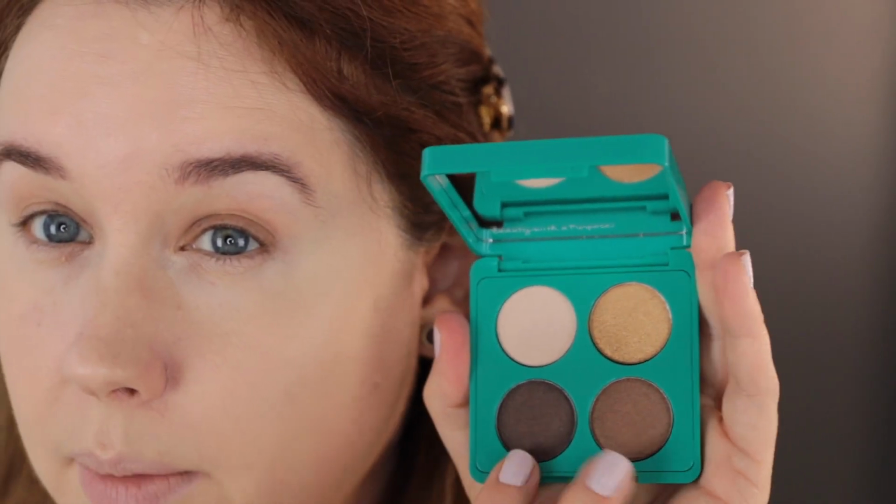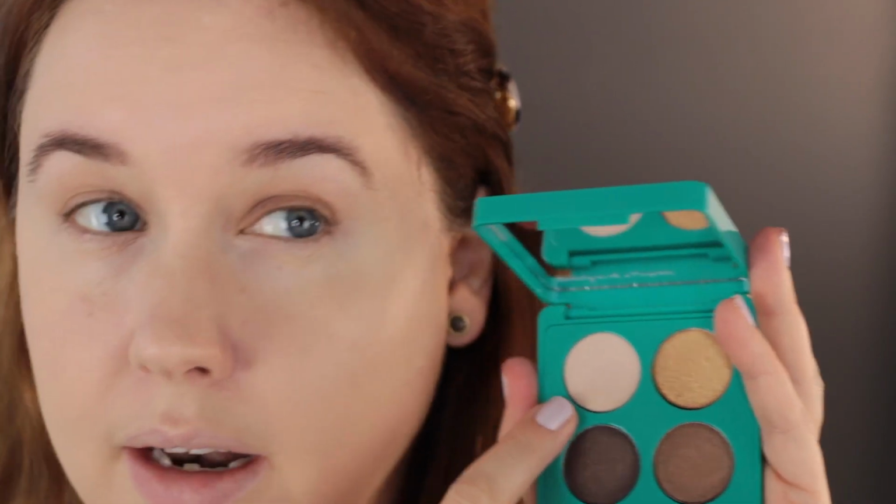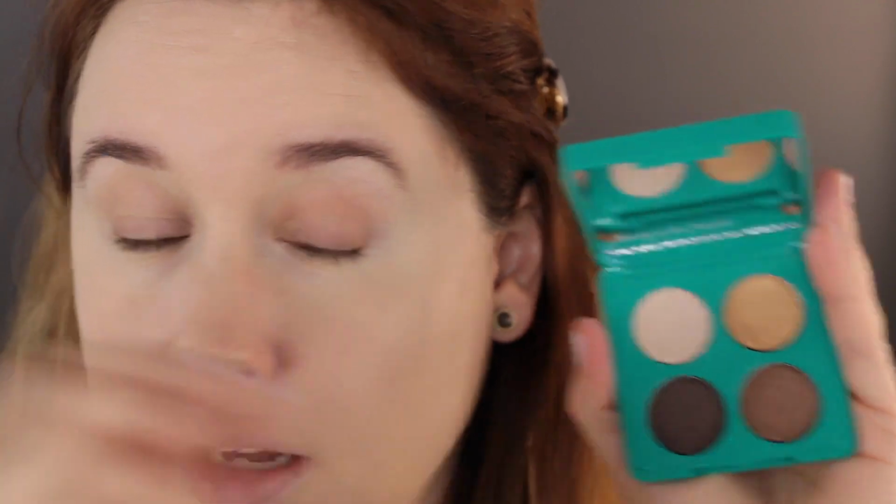I don't mind deepening shadows with satins in the corners or even up through my crease. I have done a sort of smoky eye with these two colors down here, and then on a different day I actually used the bronzer that I have, we'll talk about here in a second, and put that in the crease and then put this light shade all over my lid.